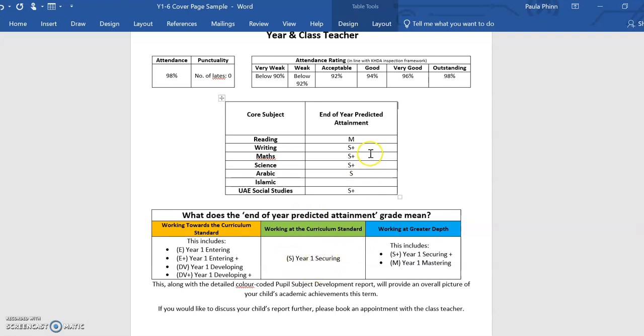If they are graded as S+ or M, it means that we think they are going to be working at greater depth, and we're seeing lots of signs of this throughout the rest of the year. So S+, meaning that through our ongoing daily assessment of the children's work and lessons on Seesaw, etc., and the external assessments that we've been doing throughout the year, we feel that your child is showing that they're working above the curriculum standard, that they're working at greater depth.